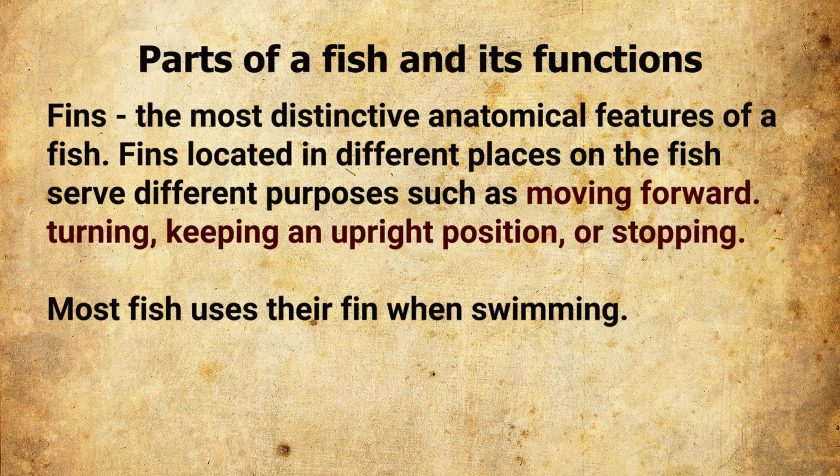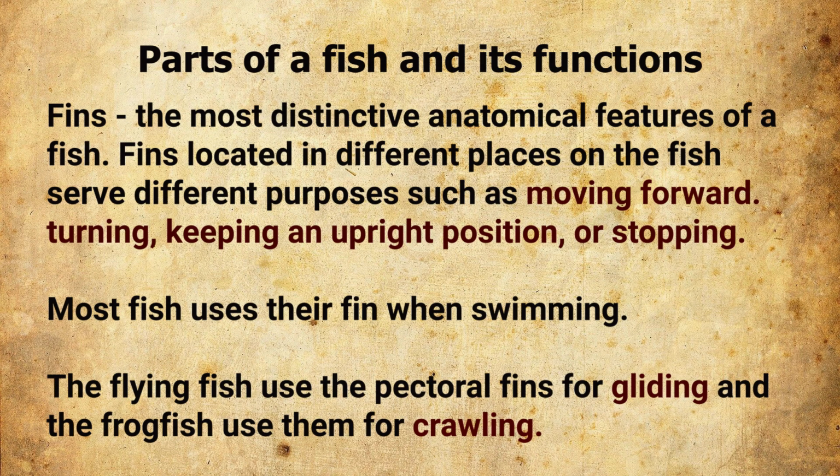Fins located in different places on the fish serve different purposes, such as moving forward, turning, keeping an upright position, or stopping. Most fish use fins when swimming. The flying fish use the pectoral fins for gliding, and frogfish use them for crawling. Yes. This would have brought us to the end of this lesson.